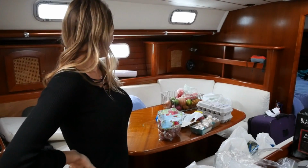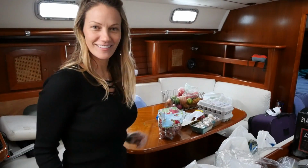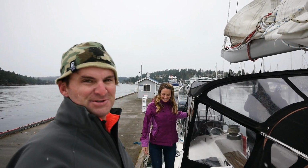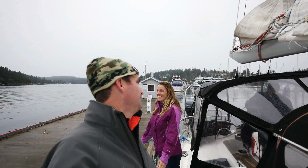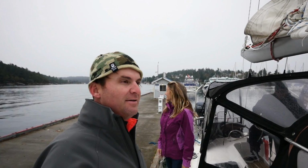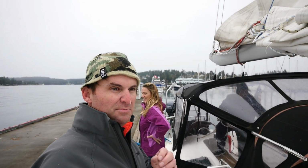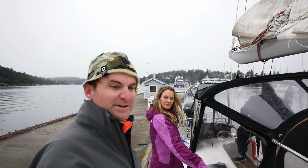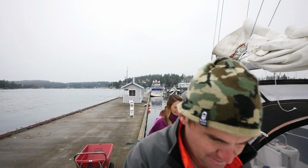So, voila. Just in time for the snow? Just in time for snowing. There's our sign. We took the dinghy off the davit, and we're gonna put it on the deck just because we don't know how rough it's gonna be out there. And so we're gonna put it on the deck in the snow.